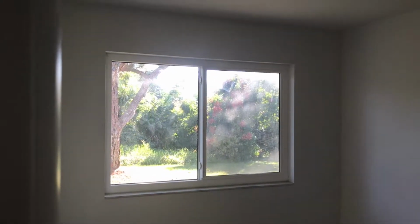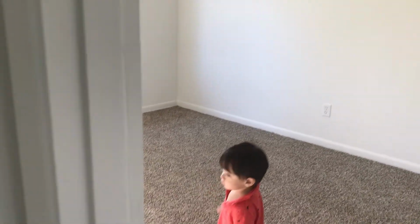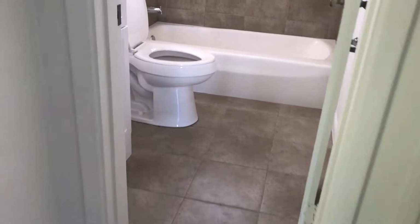Nice view of the backyard. And then looking at the bathroom in this unit, it also was essentially renovated the same as the other unit.